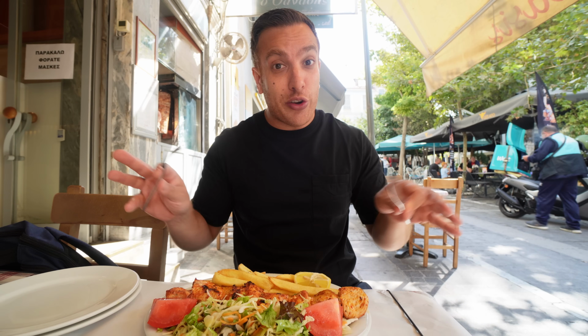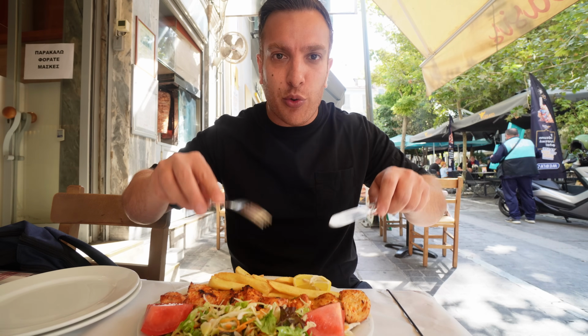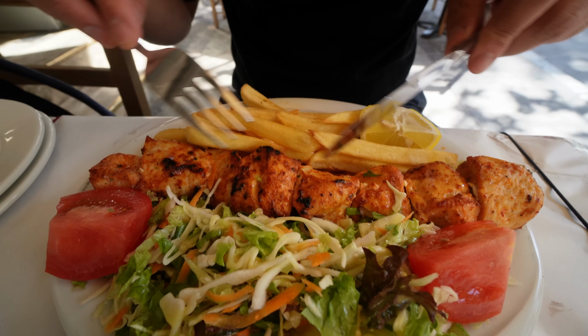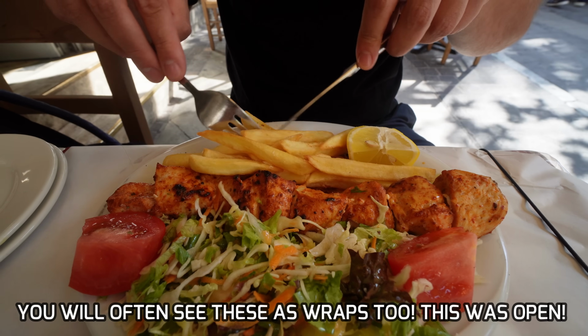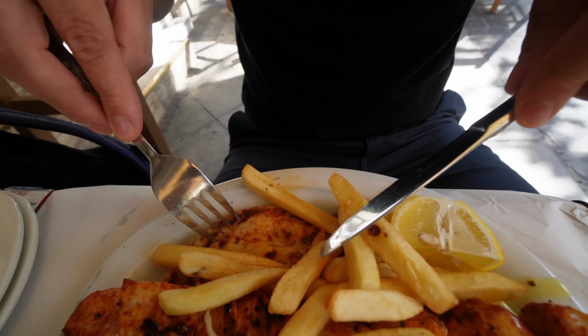Food is here, looks great. Really good portion size. So if camera lady can just come down here, I want to show you guys this souvlaki. So we've got cubed pieces of chicken, skewered, grilled, looks fantastic. A really good amount of salad next to it. It's on what looks like a fresh pita there. You can just about see that there. That looks like it's gonna taste lovely.